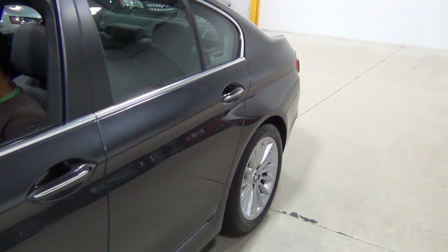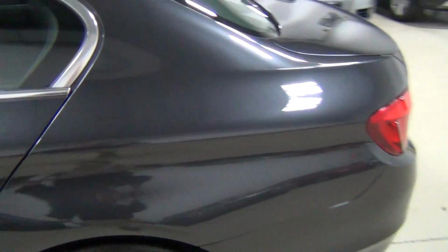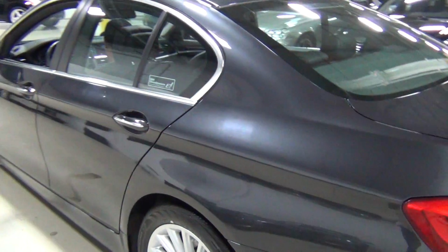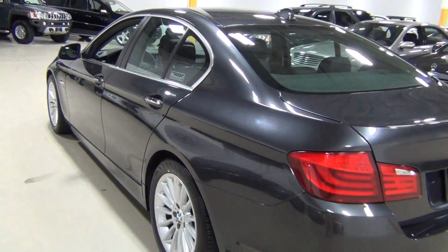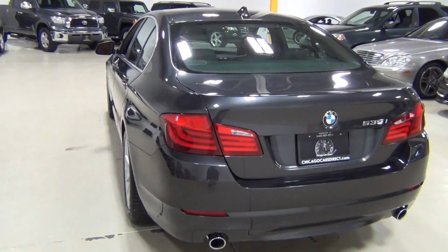And again, I apologize for the very loud overhead lights. They're bright and you can see the car very well, but they're really loud and annoying. Just like me.